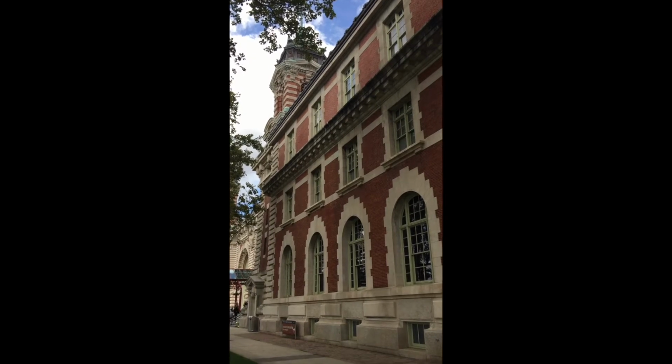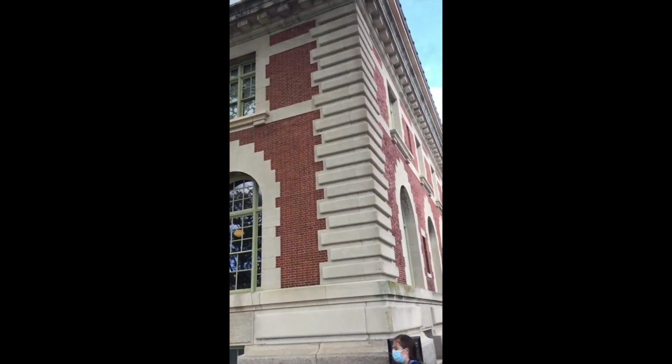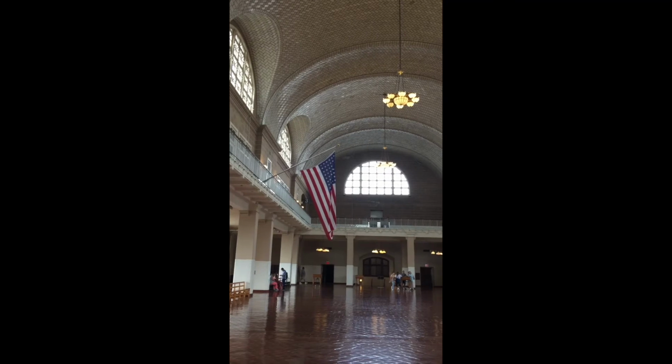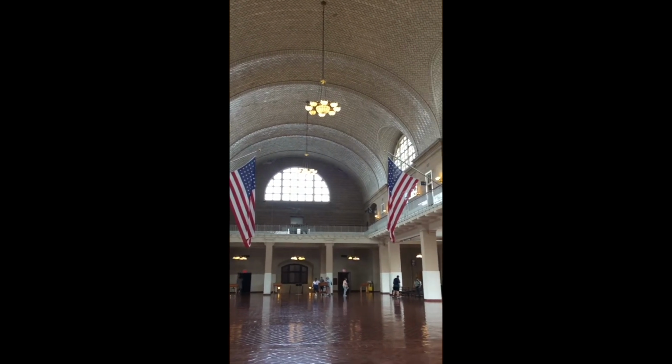Then we went to Ellis Island, and guess what? They have a spooky hospital tour, which I would love to do, but I didn't have enough time to do it. My friend got a Beast Burger, which is like pretty much a double cheeseburger. And this is the inside. This is called, I forgot what it was called, the arrival medical room.